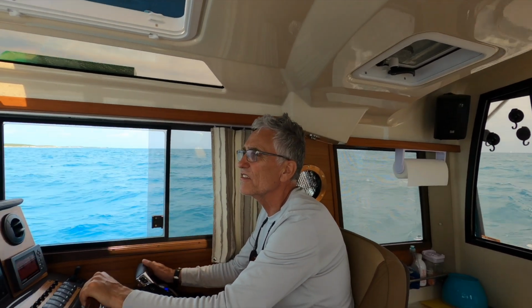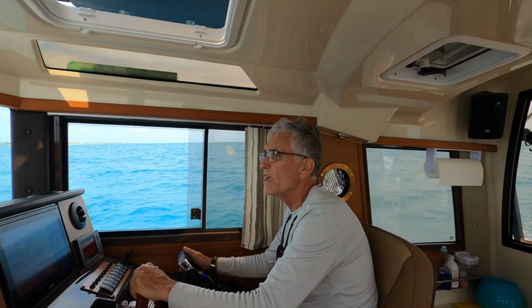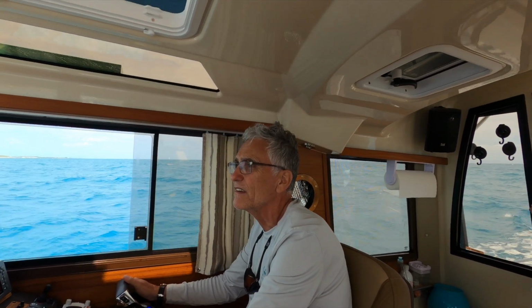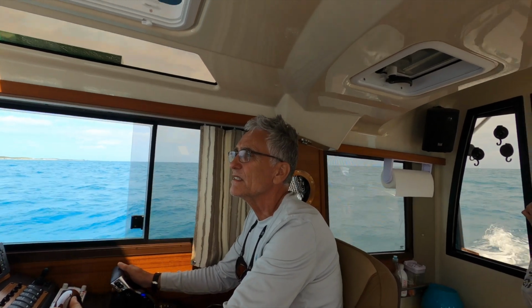These little cuts, these neck downs, they can really create a large wave, and you end up with a standing wave, not just a large wave. You end up with a standing wave because you've got tide coming out and waves going in. But it looks good today.